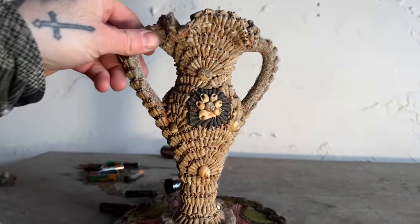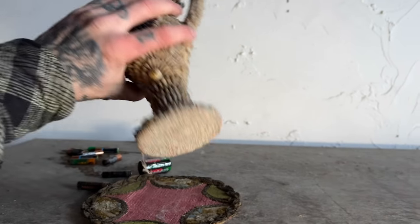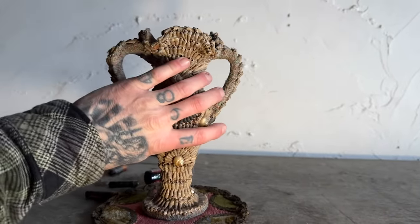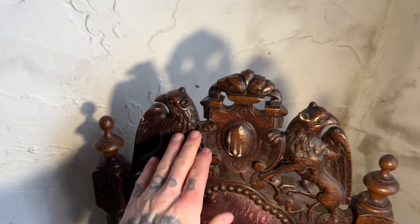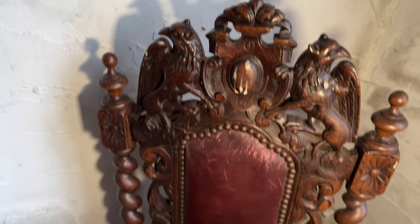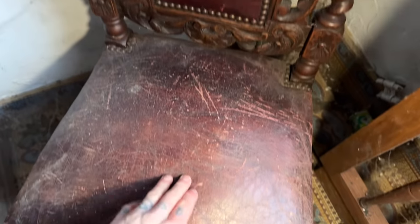That's really cool, look at that. It's all made of shells. Wow. That's really cool, I like that. This chair's nice as well, look at that. Look at the detail on that chair. It's real leather too, cool, but that's worth quite a bit of money.